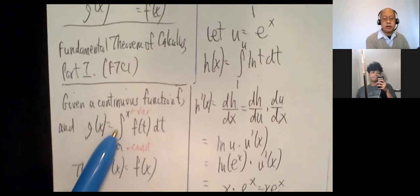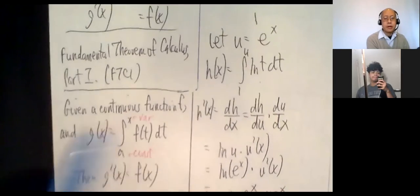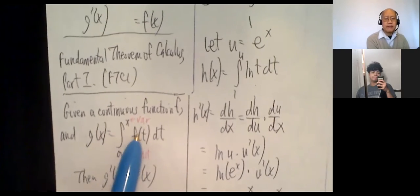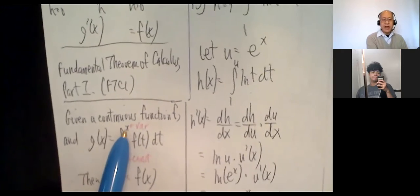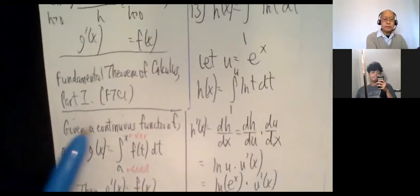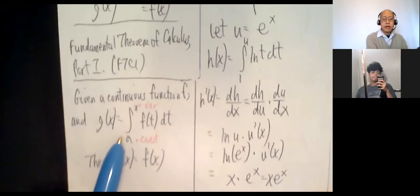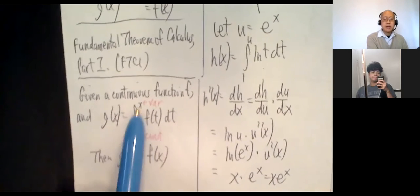So here's the fundamental theorem of calculus part 1, and this is how to do the homework problems from today. Given a continuous function f, and g of x is defined to be the integral from a to x of f of t dt. So what's the difference between f of t and f of x? Really nothing. But if you have x here, technically you're not supposed to have x here. So we switch to a different letter t. So g of x is one of these area functions, these weird area functions. Integral from a to x, f of t dt. Key thing, this has to be a constant. This has to be a variable.